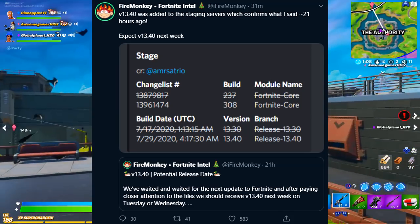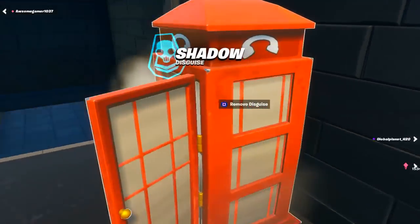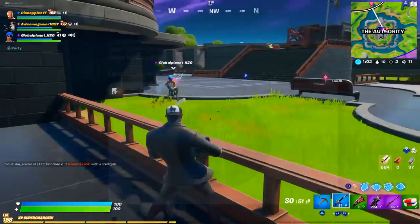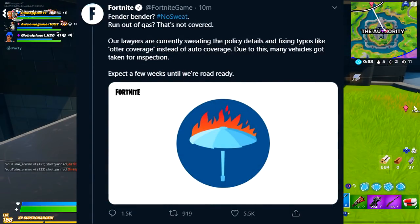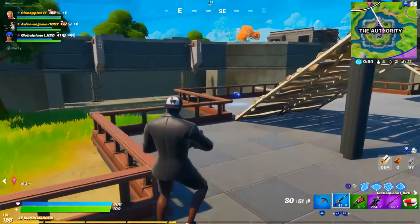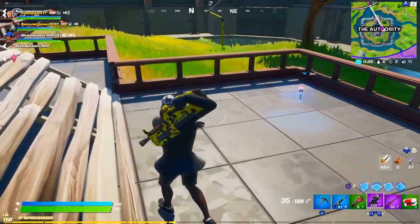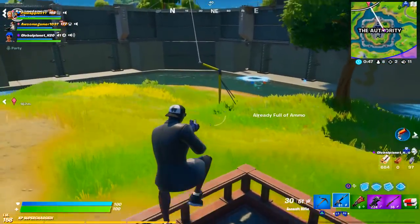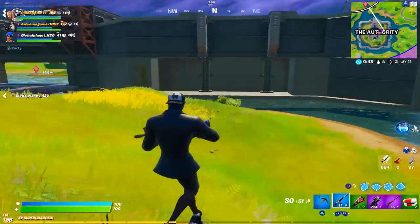In fact, I would think there's a great chance that happens because a little over a week ago, Epic Games updated us on Twitter and said there would be a few weeks until we would be road ready, aka until the cars would be out. They've basically already done everything for the cars except actually release them. They've already added the gas station updates. The gas stations were updated in the last patch to be much bigger.